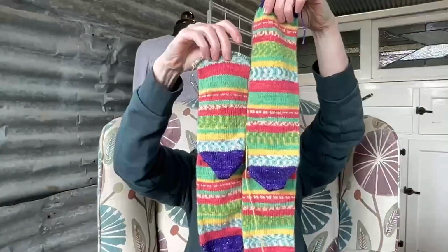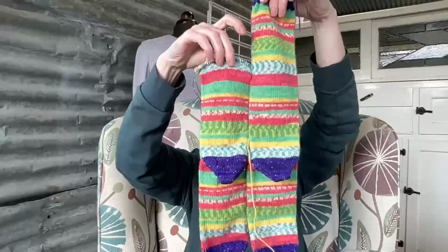So let's have a look at my sock progress. I have actually done quite a bit since last week. This is the second one of my Opal party socks. I think I'm about halfway through the leg now. Where are we? Yeah. So I've got another whole pattern repeat pretty much to go, and then they will be done. So yeah, they're doing okay.